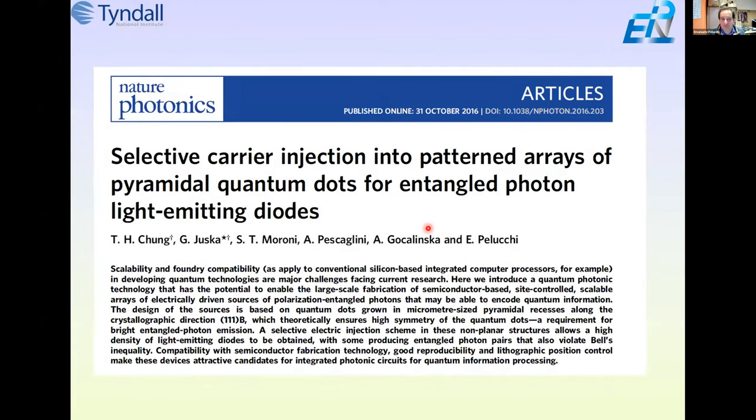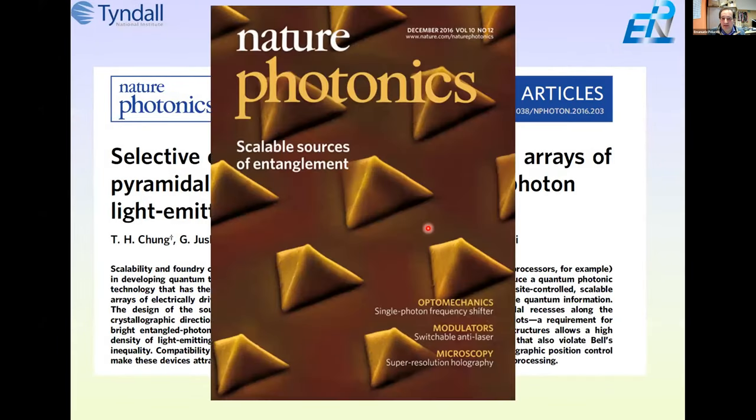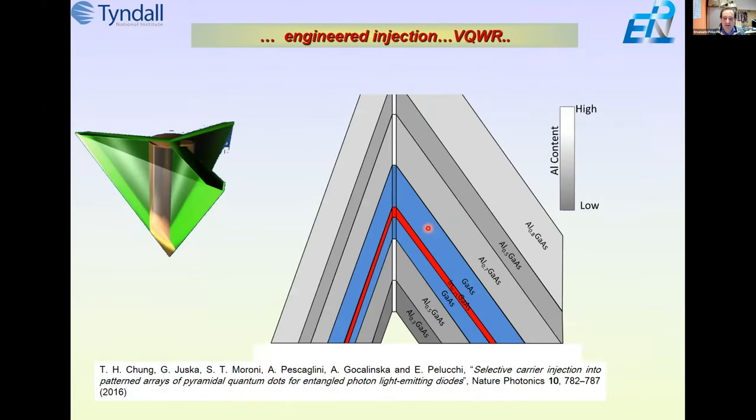And also in Nature Photonics, they liked the shape of the pyramid. So we got this. This was 2016, I think, so a few years ago. But they got visibility because of the quality of our results. And again, just a few groups in the world have demonstrated electrically pumped entanglement.